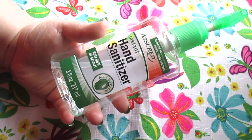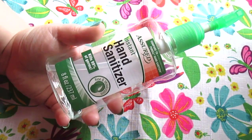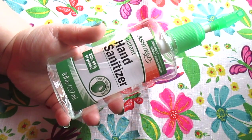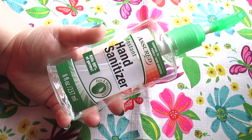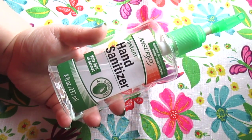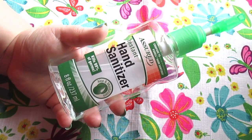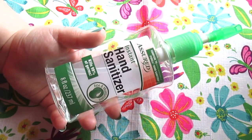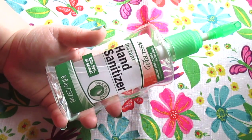And now more than ever we need this stuff, and I am so thankful and blessed that I had somewhat of a stockpile before everybody started buying like crazy, because fortunately I didn't have to run out and do that. I had already been purchasing this item, so I was picking up one every time I went to the Dollar Tree, whether or not I needed it.